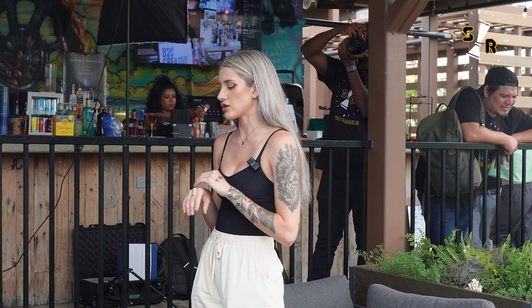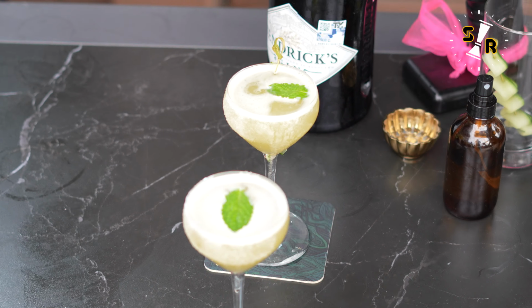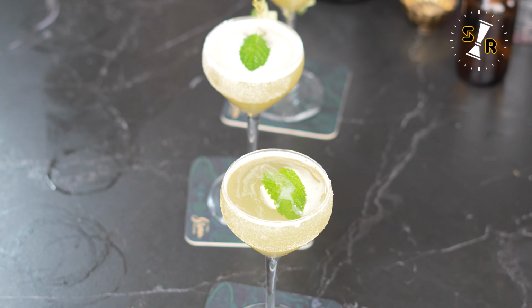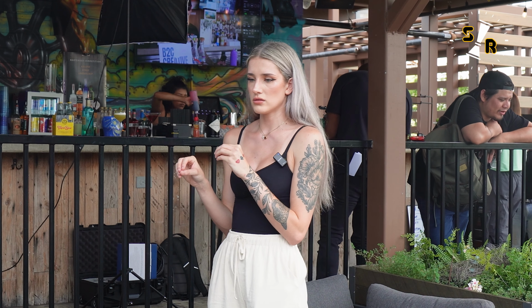I chose a Nick and Nora glass just because I wanted to challenge myself. Since it's a smaller occupancy, I believe it's only 5 ounces, I had less room to play, and so I really had to focus on those flavors. And then the cucumber ribbon, I wanted a cucumber ribbon. Everyone lays them on the top. I wanted to try and challenge myself. I did a mint leaf on the top so you can get more of that hint, but there is mint in the drink as well. And yeah, I hope y'all really like it.